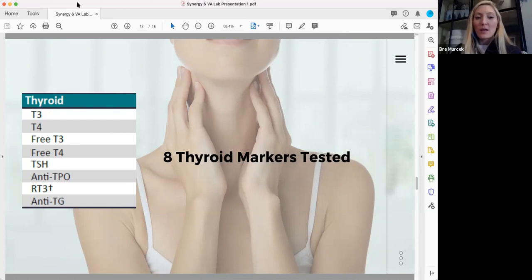And then we look at the antibodies to the thyroid, which would be an indicator of an autoimmune condition of the thyroid. If you have one of those antibodies elevated, your body's immune system is producing antibodies against the thyroid tissue. And that's a big factor that a lot of people are dealing with now. And like I say, most conventional doctors aren't even looking at that. They look at, again, the T3 or T4. If we're not testing for something, we're not going to find it.